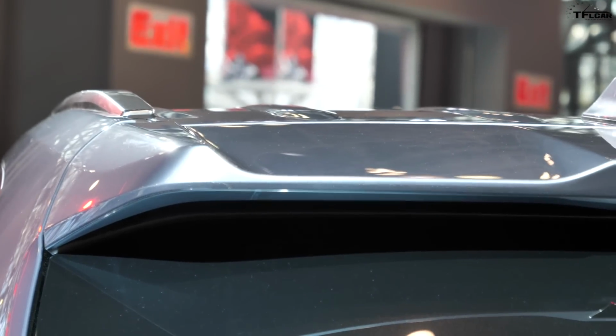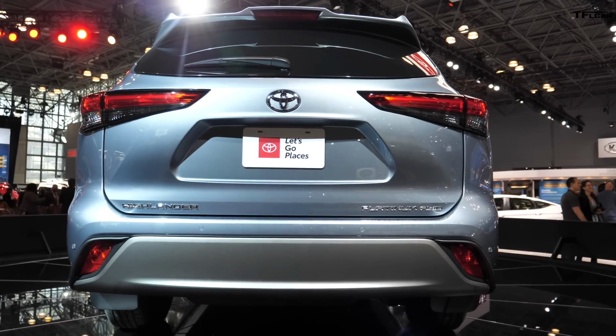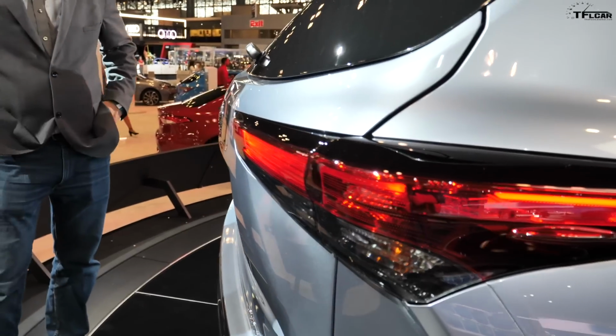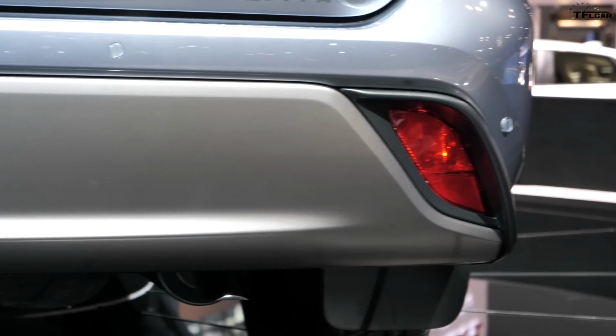We've really leaned out and smoothed out our tail lamps, and we're going to have LED tail lamps standard across all of our grades. And one great new feature we've added is our rear camera washer. That's also going to be standard across all of our grades. And down here, you'll notice the lower silver bumper also gives it more of a premium touch.